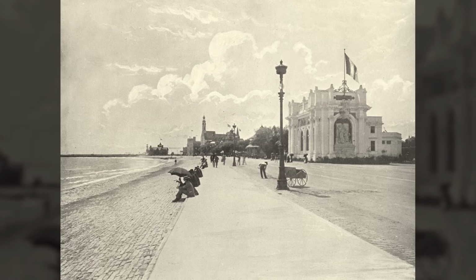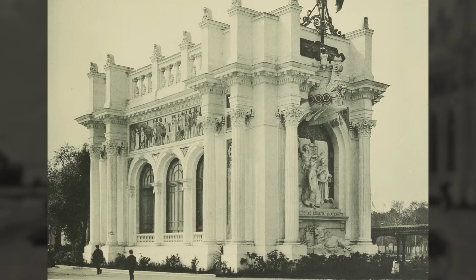So as we can see, we have the Germany building in the distance, and the French building is the closest building on the right. Let's briefly look at an image from the official views of the Columbian Exposition showing the French building. There's an indication here that the curb we saw at the Spanish and Germany building has continued along the shoreline and ends roughly here at the French building.